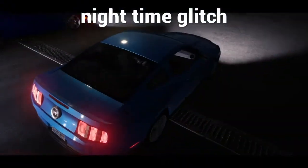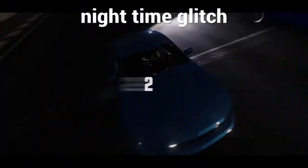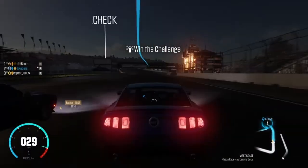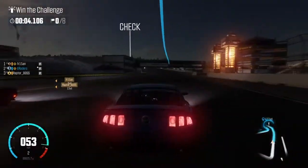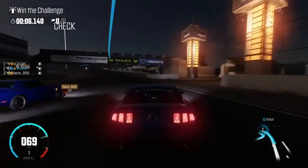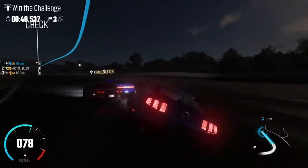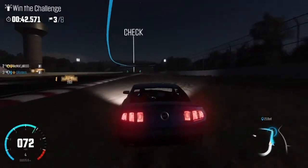Wait, the Camaro. Oh, the Camaro's left. We've got a chance this time. Come on, friend, let's just box him in. So he goes around. I wasn't actually going to box you in. I'm going to try to get a cross right here. Oh no. Oh no. Did I hit someone?